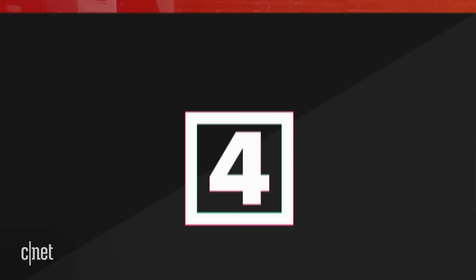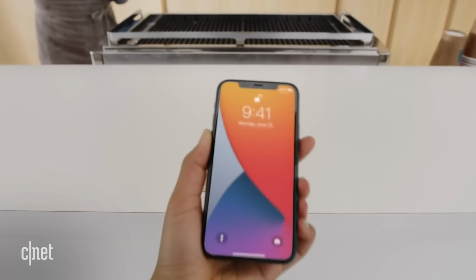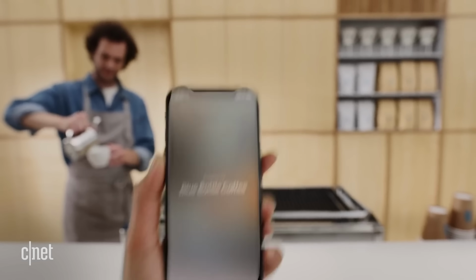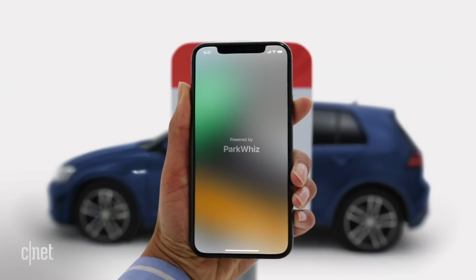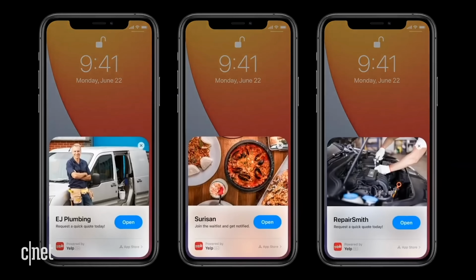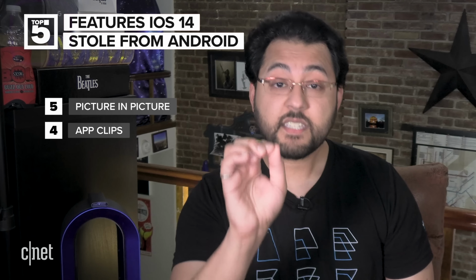App Clips. It's a weird name, but it's super functional. The idea is if you need an app for a particular thing like parking or a way to order food, you don't need to download the whole app to do what you need to do. Instead, you scan a code or use NFC with your phone. Then you can instantly use a smaller version of the app that gives you the functions you need at the time. You basically skip the pain of finding the app in the store, installing the app, setting up an account, payments, whatever. You're up and running thanks to an app clip that has to be at max 10 megabytes.